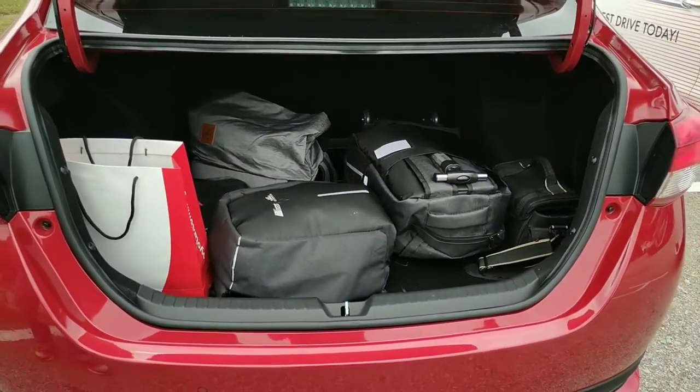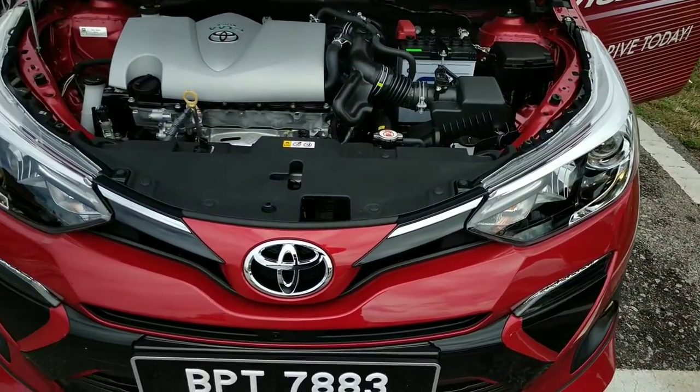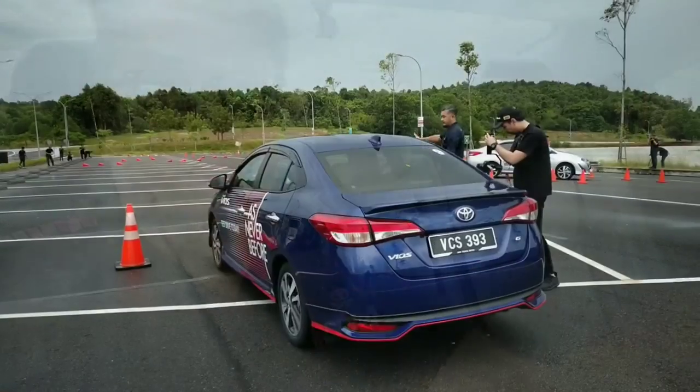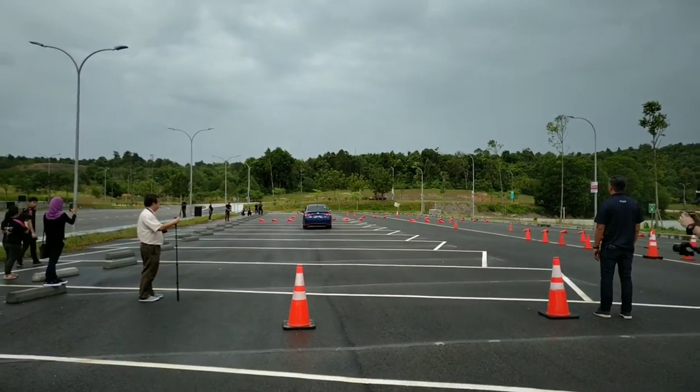Other than that, I find space is good, boot size is good. The 1.5 liter engine actually works well with the 7-speed CVT gearbox. It feels like it's working together. They have a nice working relationship. Whatever horsepower it has from the engine, it manages to pull it out and it's quite efficient. There is a bit of hollowness in initial acceleration, but after that, when it's up to speed, I have no complaints in terms of the 1.5 engine.